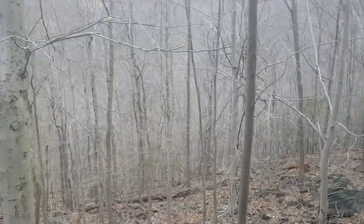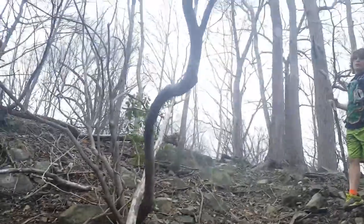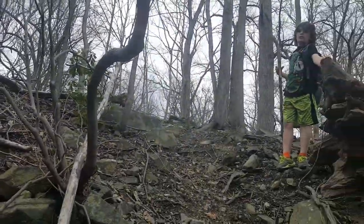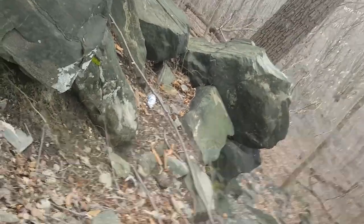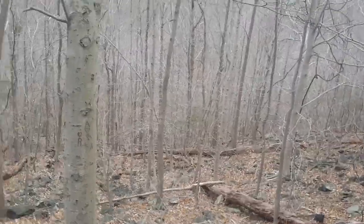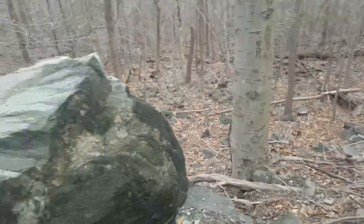Not the fastest way to the water. But this is the most savage way to the water. Am I right, Blake? I think that's the main water. Tighten up the strings. So guys, the farther down we get, the more you're going to hear the water.